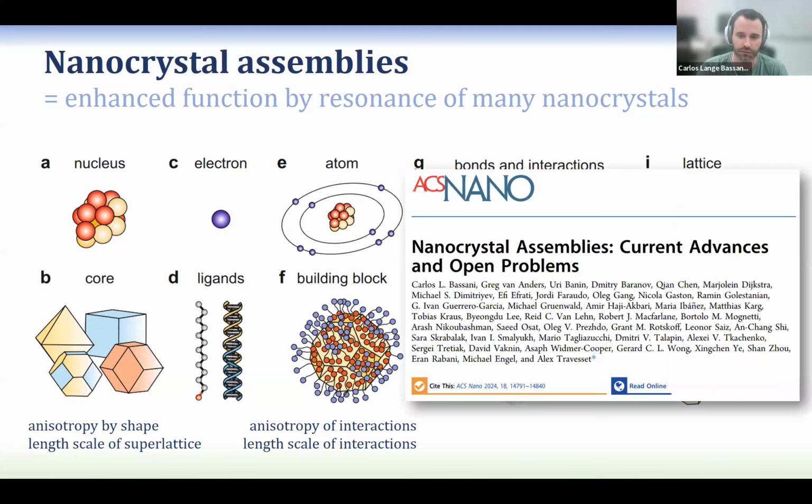We have a recent review paper, collaborative with many authors in the literature, where we discussed this, the current advances and open problems. What I'm focusing my research on in the past, I would say, 3 years, is looking at shapes. Shapes here relate to these plasmonic excitations, with the resonance and material function. And they also relate to anisotropy in interaction during these nanocrystal assemblies. And the length scale, the size of the shape, will relate to the length scale of the superlattices.